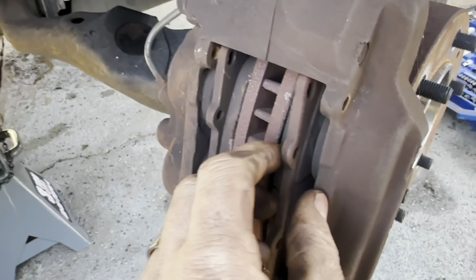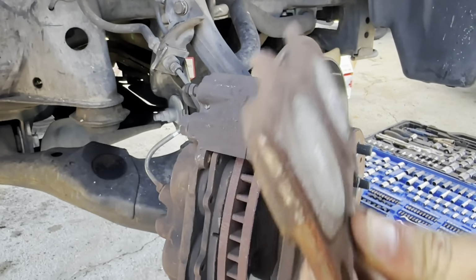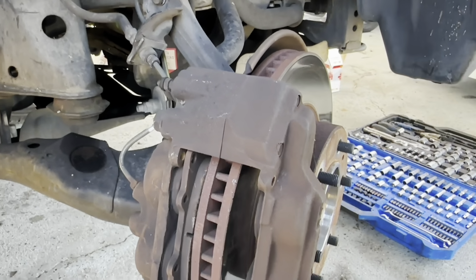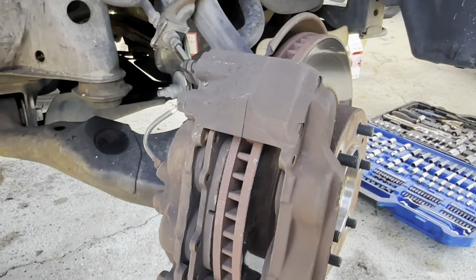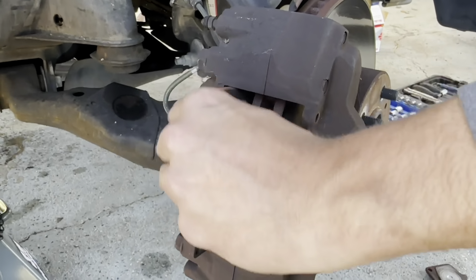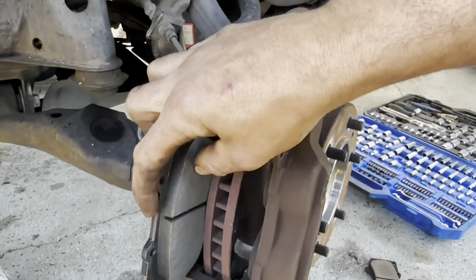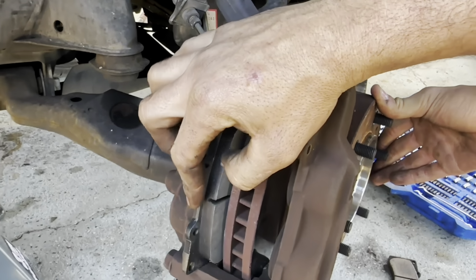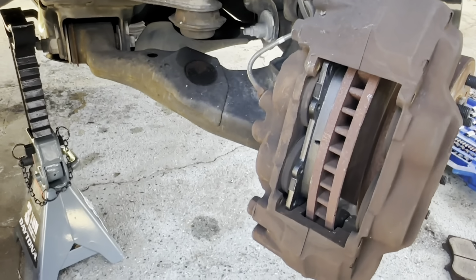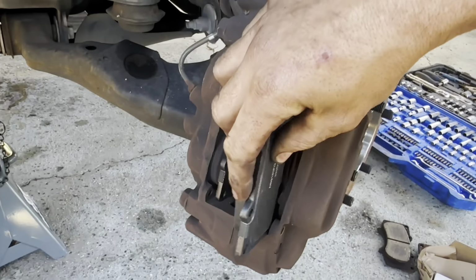Hold on one second. All right, you pull that pin out, slide your pads out. See, they're worn down. Slide that pad out. That's where I was hit with this pry bar. All right, so then you slide these pads back in, push in on that rotor just a little bit. Push on the front of the rotor right there for me, one-handed. There you go, just slide that one in. And slide your other pad in wherever it's at.